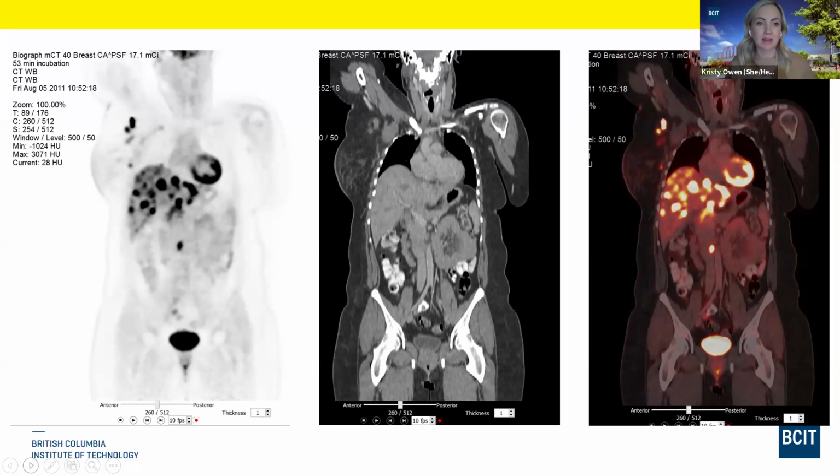So this is an example of a patient who has liver metastases, it looks like. And so on the left, it's the general nuclear medicine PET pictures, and then the far right is the combined picture, and the middle is the CT. So it does kind of show that we can take pictures of many different organs using a lot of different types of radioactive tracers. And we're also getting very much into therapies now.